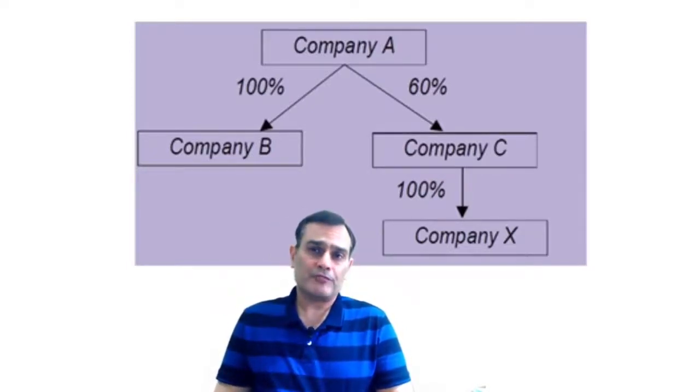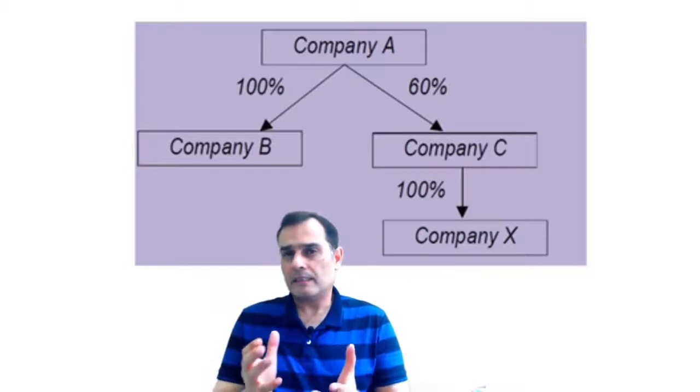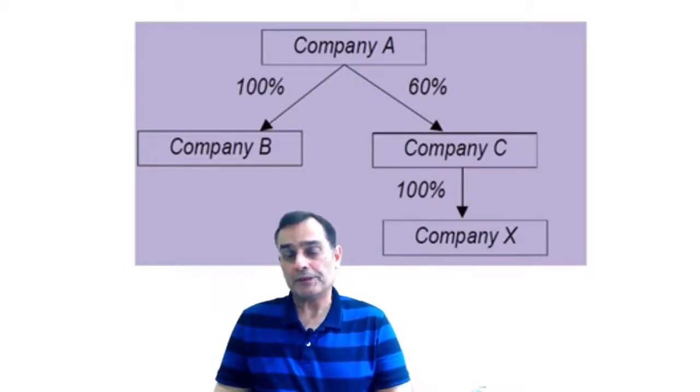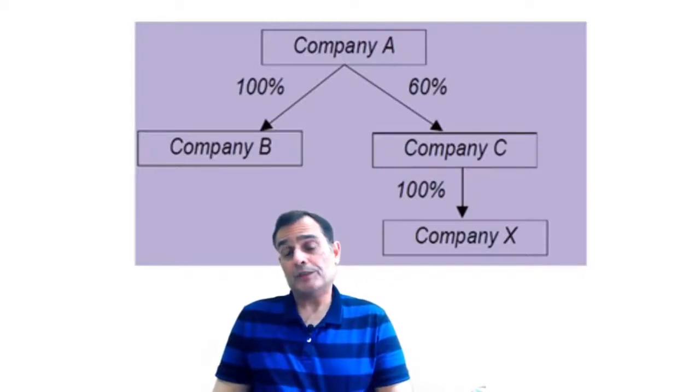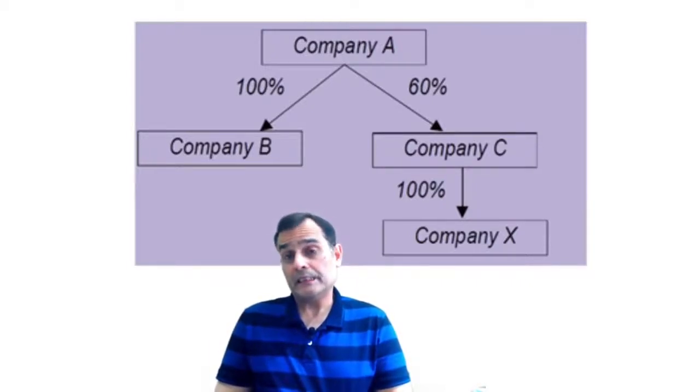Another interesting facet is whether this exemption is a matter of choice to company C, or something which is mandatory in nature. Well, I would say it is mandatory in nature. There are certain exemptions where you get a choice, like in Ind AS 28, when you apply the concept to para number 18, you get an exemption, though it is supposed to be optional in nature. We're going to talk of that later.